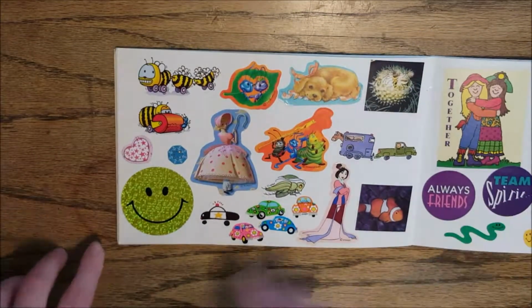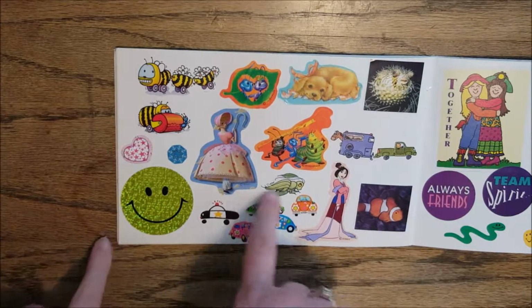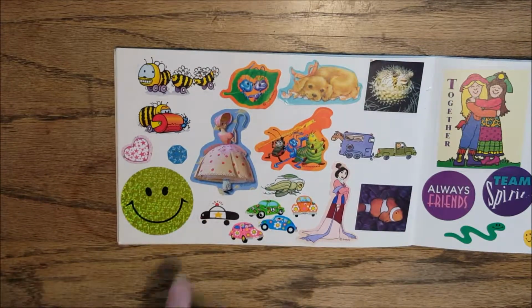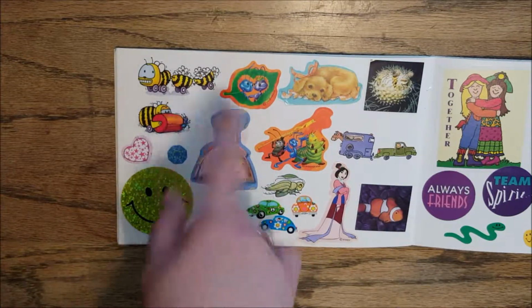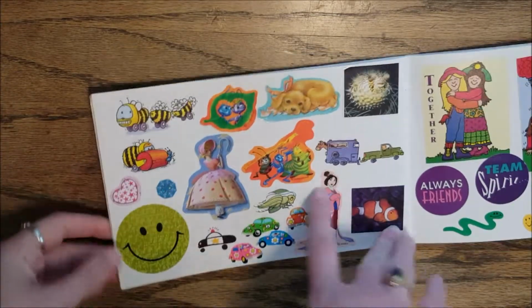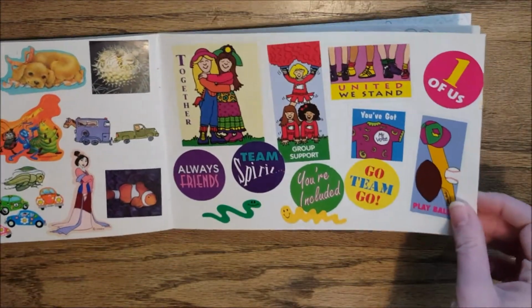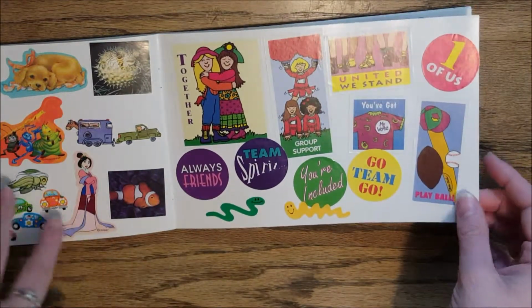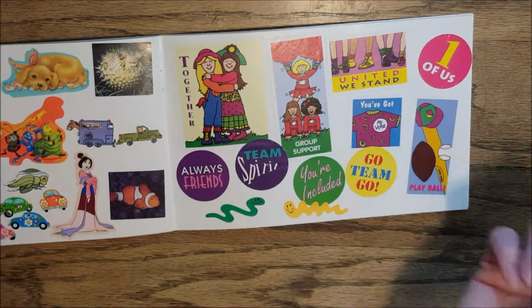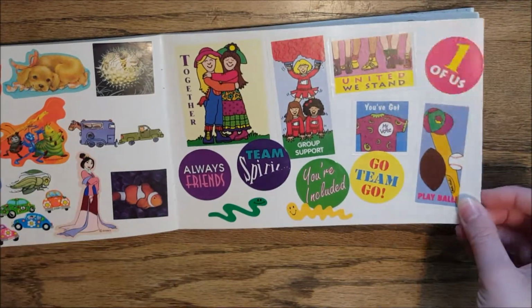Now we're in really random territory. I loved these beetle stickers. These were a really big deal to me. Here's a giant smiley. My brother had a bunch of these stickers that were vehicles, but they were bumblebees. You know, I've got Mulan here. I remember that movie was a really big deal to me. And then on this page, I feel like they might have come with an American Girl book or something like that, but they're all very much girls being friends and being awesome. Plus these cute worms.